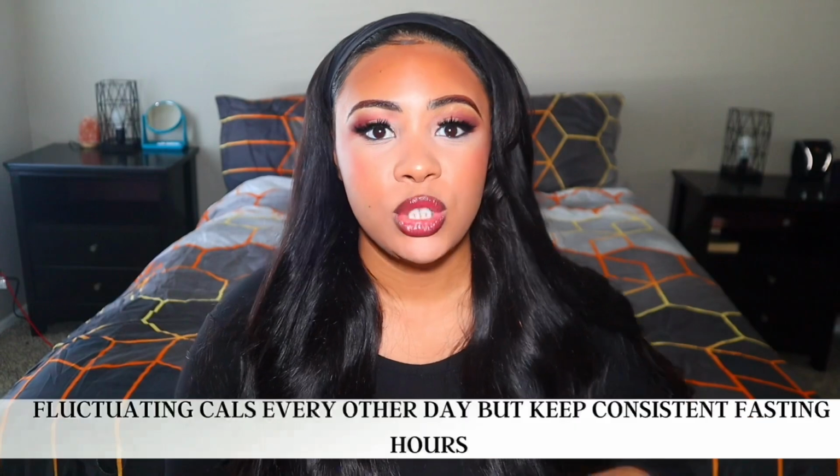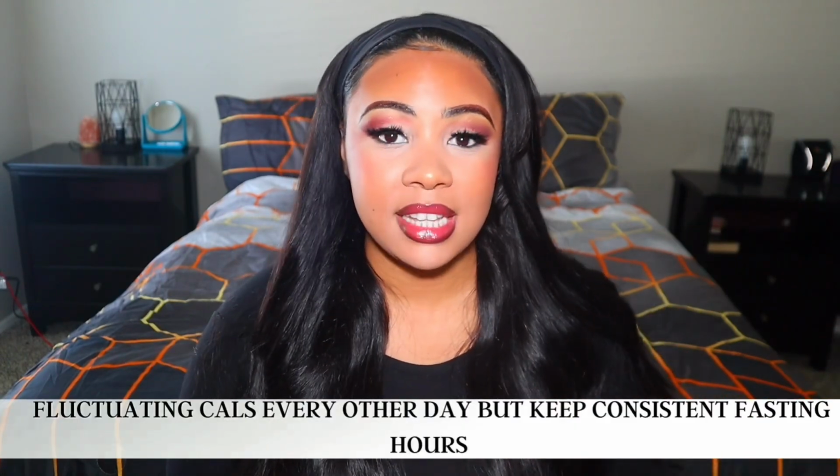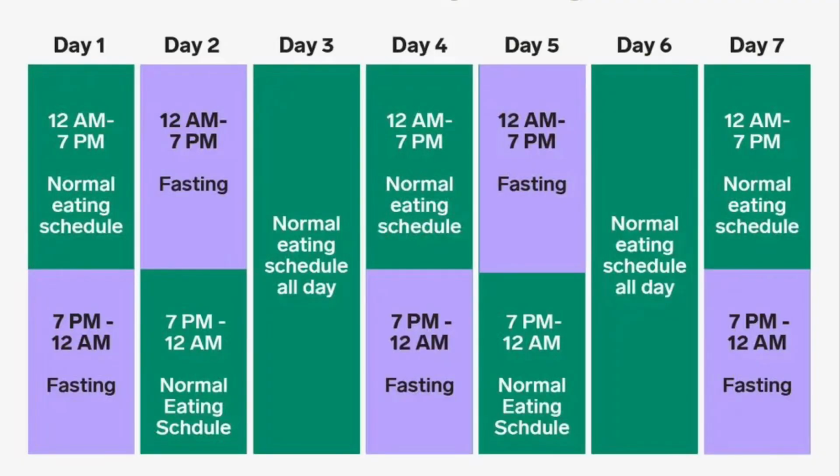Another way to alternate day fast is by, as I mentioned, just choosing one form of intermittent fasting and then the next day choosing a different form. So in this scenario, you would not be consuming 0 calories every other day. You'll be consuming the same amount of calories, but just fluctuating your fasting hours. And the reason why this works is because your body gets into different fat burning states the longer you abstain from eating food. So this could be beneficial, but it also allows you some flexibility in the way that you are intermittent fasting or the way that you are consuming your calories.